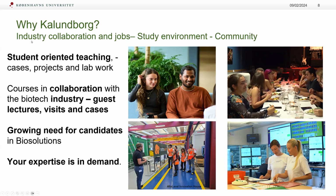So that's why we actually have the student-oriented teaching. There's cases, projects, and there'll be lab work. And I know Lucas, you're looking forward to it in block 3, where we have more extensive lab work for these and the students as well. But basically you learn how you can solve different challenges you get. And that's also to meet the growing needs for candidates in biosolutions, that when you get a challenge, when you've finished as a candidate, you have the basic knowledge to find solutions and to be innovative. So here your expertise will be in demand.